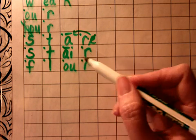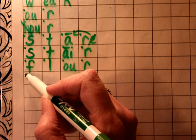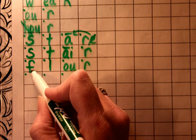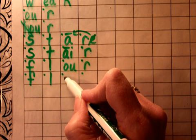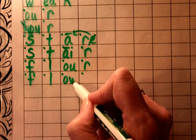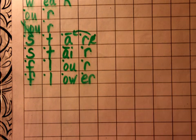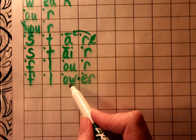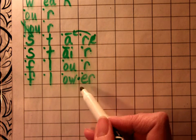Flower. The next word is flower, meaning the flower that grows in the garden that smells pretty. F-l-ow-er. Please remember to do the up and the hook and then cross it. Ow. Another way that you can spell ow in the middle of a base word is O-W, says ow. And E-R, R-controlled vowel. So flower is actually two syllables. Ow is a diphthong, and ER is an R-controlled vowel. Flower.